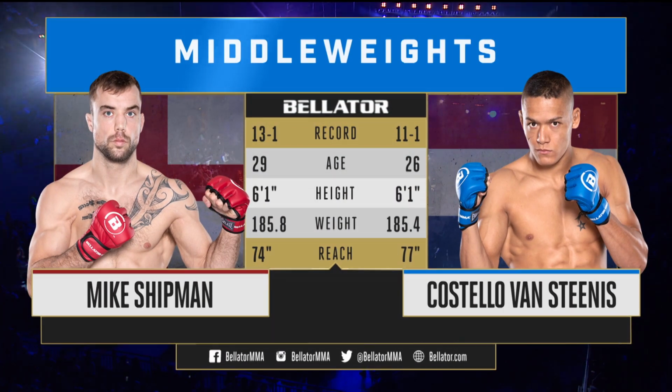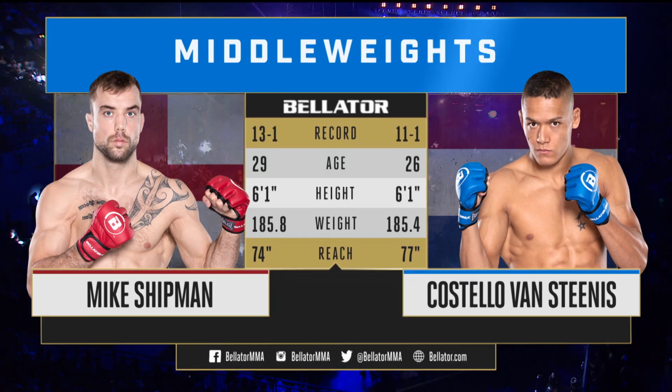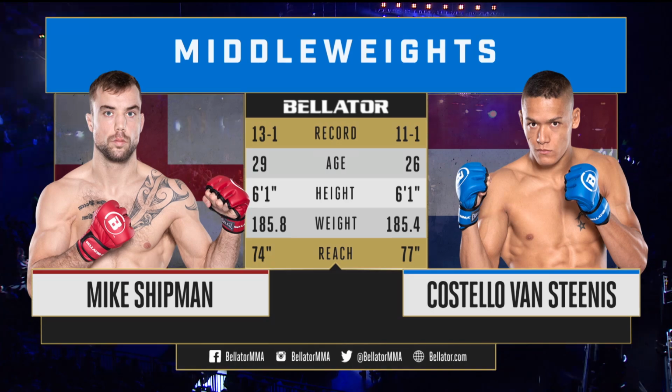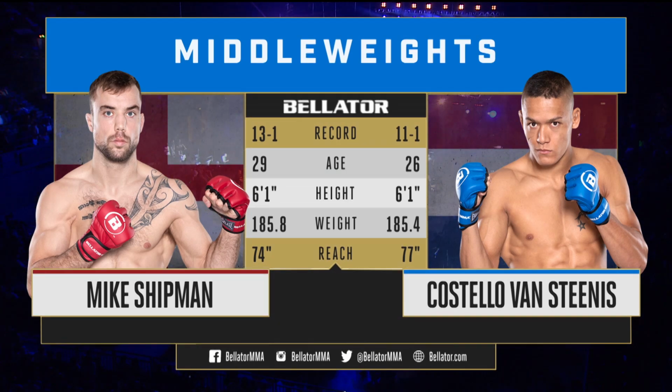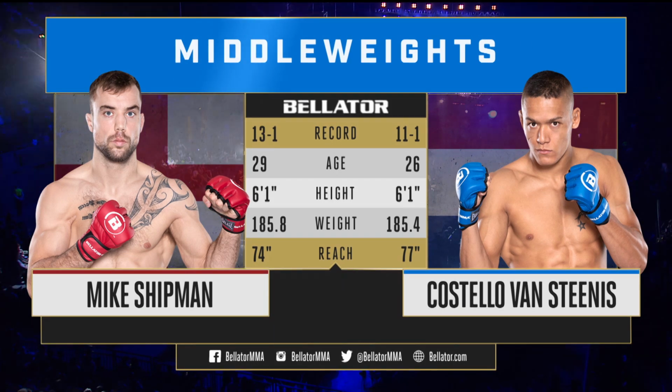The tape for this middleweight fight. Just look at the top ledger right there. 13-1 against 11-1. You say 24-2 overall. Look at the reach. 74-77. Van Steenis is long, and he uses that reach. We'll see if Shipman can get inside to land his power.